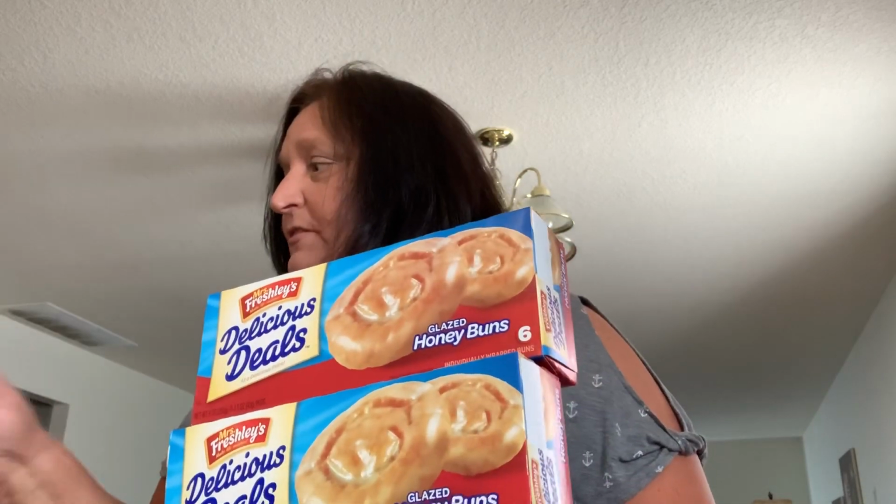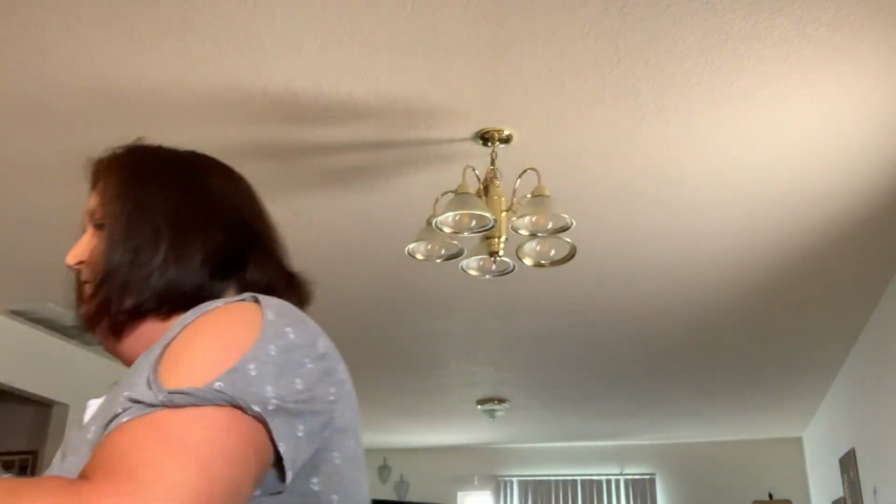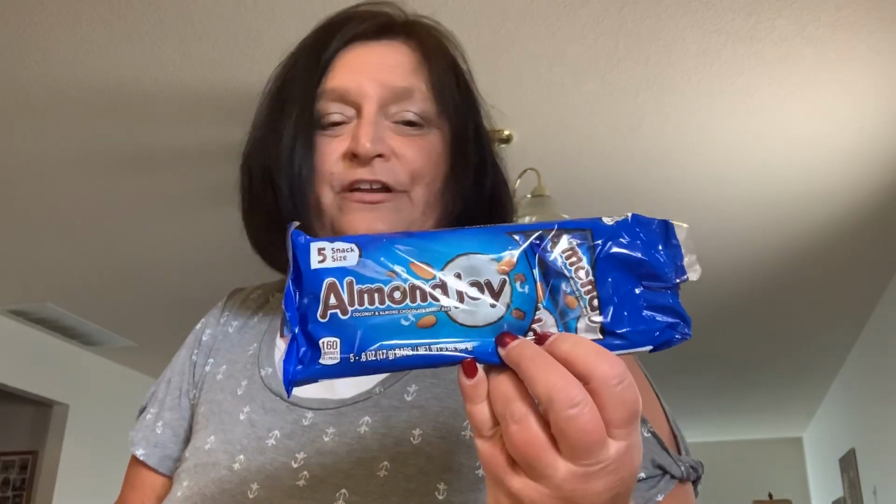Honey buns. I could not find these in my store yesterday, and the two other stores I was at, they didn't have them, but this store did. So I picked up four boxes. And these are really good warmed up. Really, really good. And then I get candy to take to work, put in the candy jar. So I got three packages of the Baby Ruth. And then I got a package of the Almond Joy. I actually bought two packages, but Trenton got one. So one of those.